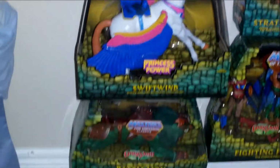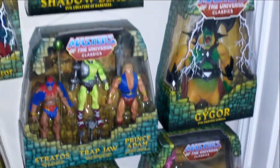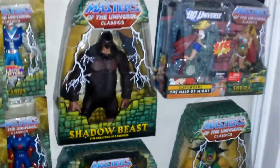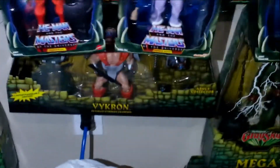And then we move down to some beasts and some specialized 3-packs. The Fighting Foeman and Stratos and stuff from the mini comics. Gygor and Shadow Beast. And then on to Wajam! The Titus, Megator, like special edition stuff they did.